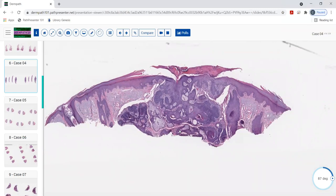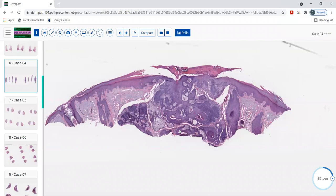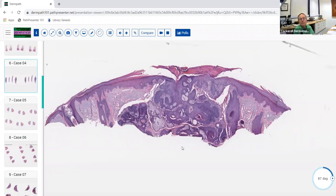So we see here some proliferation. First of all, this is a shave. It's a small papular lesion. That looks small, symmetrical, and well circumscribed. So excellent. Favoring benign.